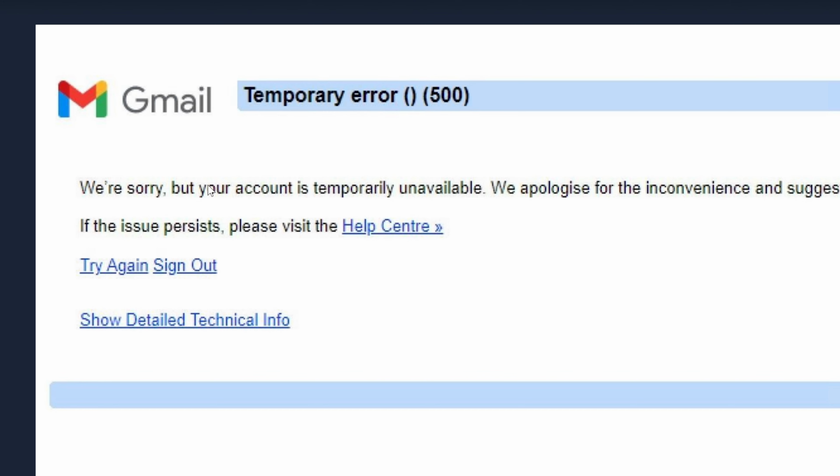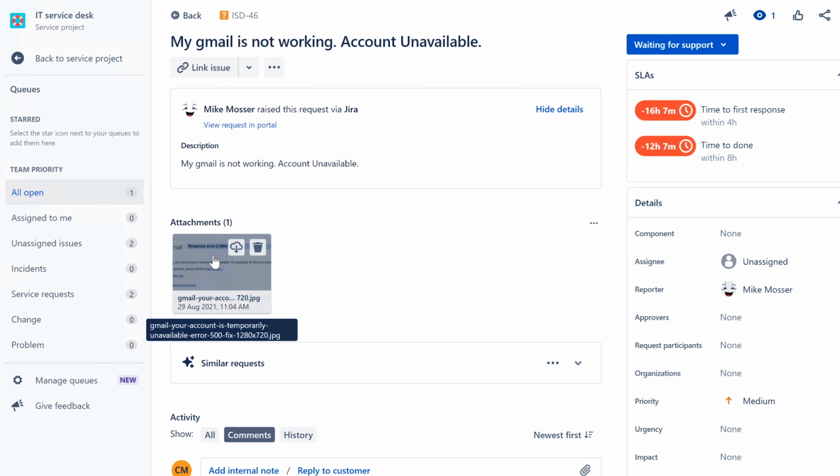And this happens sometimes where it's just like, well, it doesn't make sense. Usually everything works. Every website works. Just suddenly, Gmail is not working. And some businesses use Gmail. Like my current job actually uses Gmail.